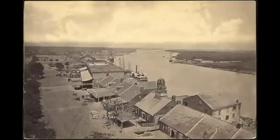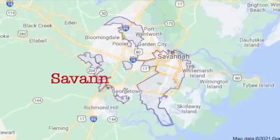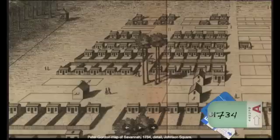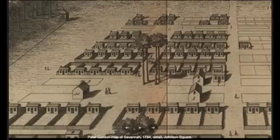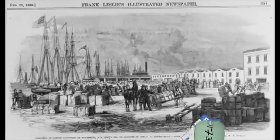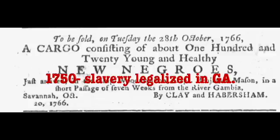Savannah is a port town, which means it could easily receive transnational shipping, importing, and exporting. Imports included enslaved people. Savannah was settled in 1733. The colony of the province of Georgia banned slavery in 1735. Of all the 13 colonies, it was the only colony to ban slavery. But slaves were brought from South Carolina openly and sold by the late 1700s. Slavery was finally legalized in Georgia in 1750.